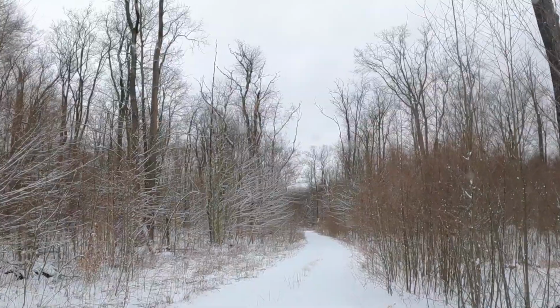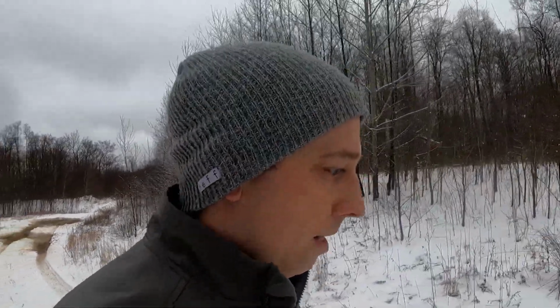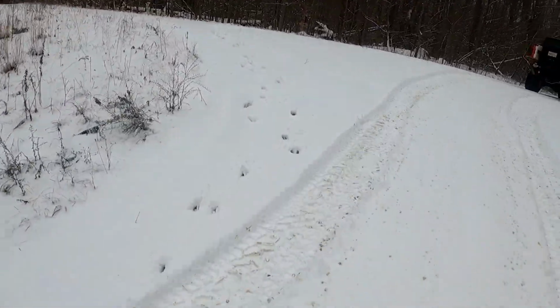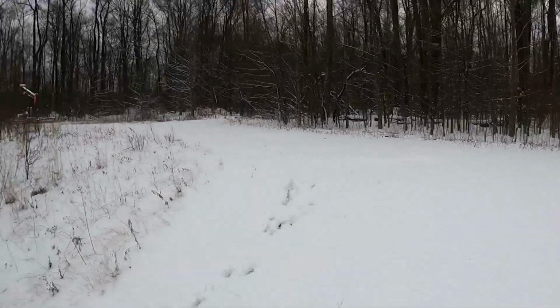Deer. Well, I thought I'd get something on camera today. I wonder where that deer went. Pulled up the hill after that icy mud pit, and I saw a deer, and lo and behold, deer tracks. So just hanging out up here. So that was a cool mud pit. Lots of ice in that one.